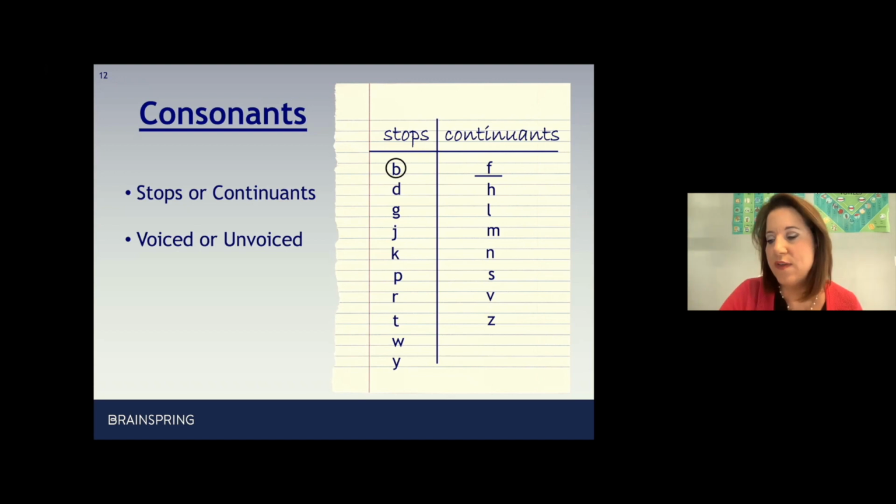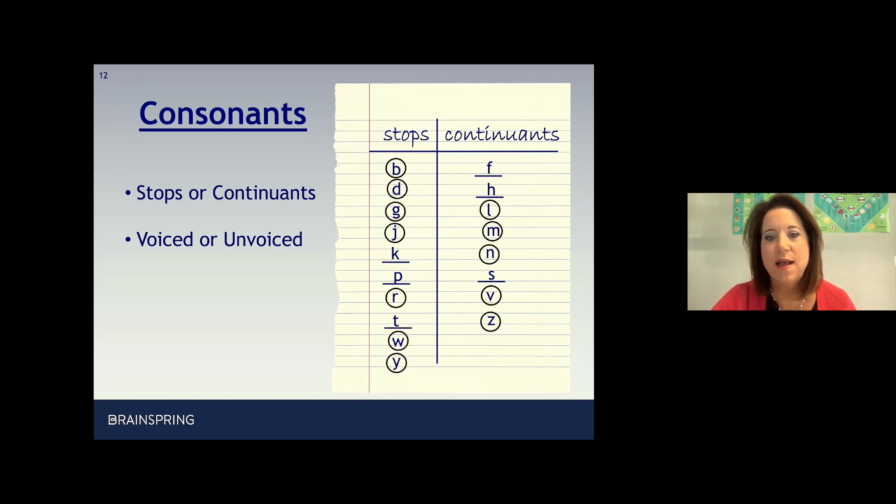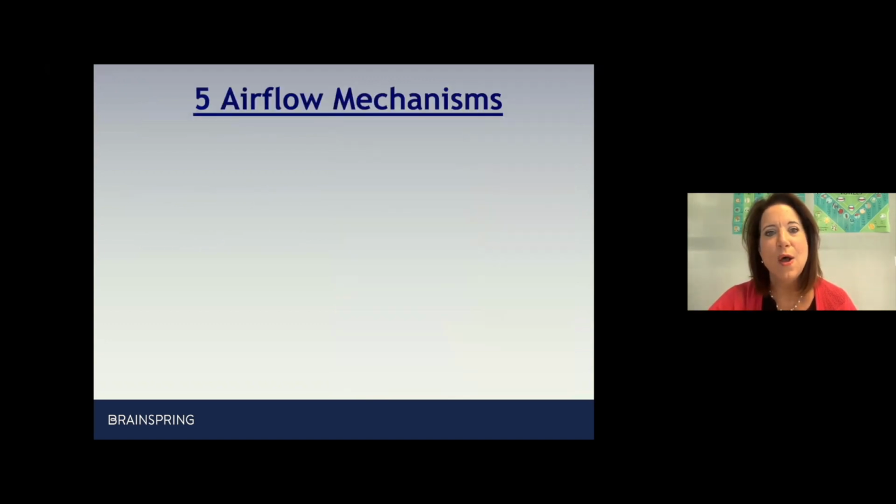All right, I'll reveal the answers. There you go. How'd you do? Hopefully it was yes. All right. So consonant sounds are voiced and unvoiced as well as stopping and continuing. It all has to do with that airflow and that voicing that turns your voice on and off when the sound's being made. Okay, so let's go back to the sound wall.